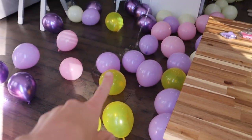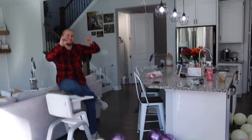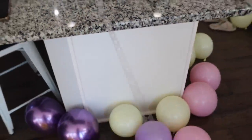I did some of the bright yellow just to kind of give it some color. Yeah, well, it has color, but like little pops of color throughout there. I just put the tape on here and put some actual tape right here to hold it together while I put all of the balloons on it.